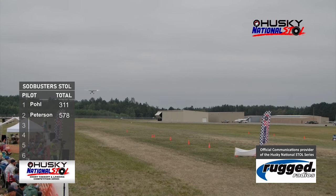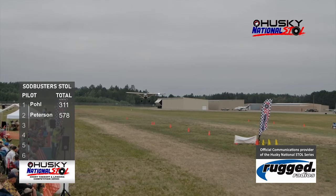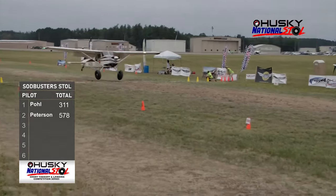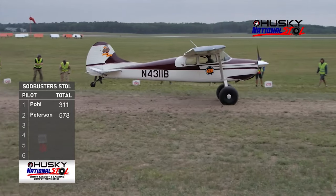He struggled yesterday in the preliminaries. He went out and practiced about 20 laps last night, and it was terrible wind, terrible air yesterday. He's taking advantage of it today. Let's see if he can keep it in the air all the way to the line for one more, really getting it slow. Nice, nice, nice. That was good. That was good. I'm almost getting excited for my buddy.